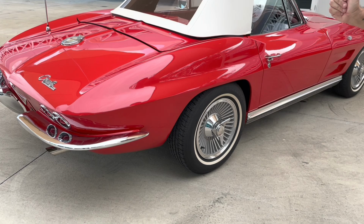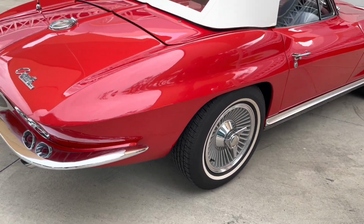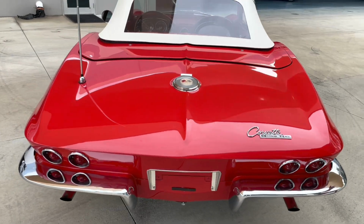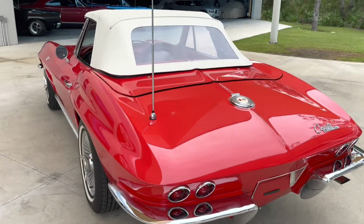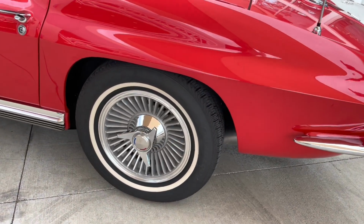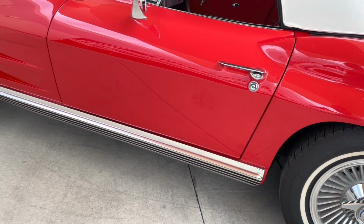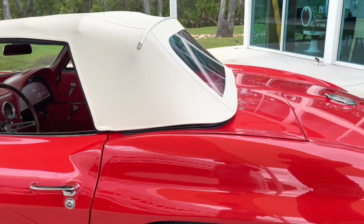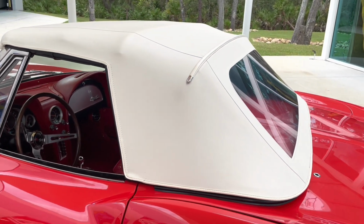car. This car has been lovingly taken care of, and it's got the knockoff Kelsey wheels, mag wheels. It's got the split rear bumper with the metal trim. And if you take a look at all the chrome and all the trim pieces on the car, they're all shiny and they buff out really well. And this car just gives an awesome presence.